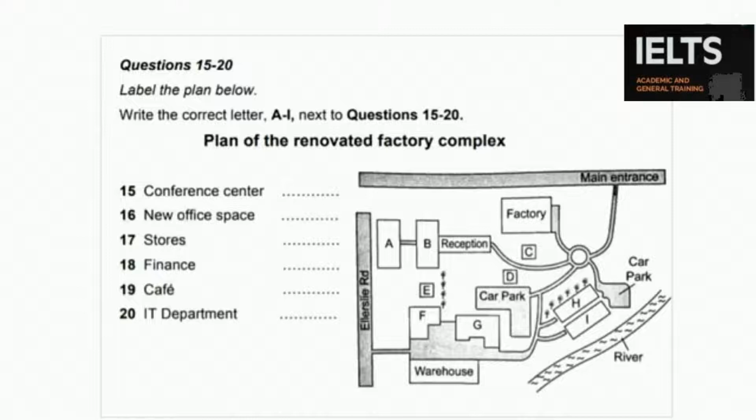Finance was another building that had to be relocated. They just didn't have enough space before. So you can see the main entrance on the plan, right? And below that is the roundabout. Then there's the road that goes from the roundabout directly to reception. Well, the finance building is about halfway along that road. On the plan, the factory's just above it.